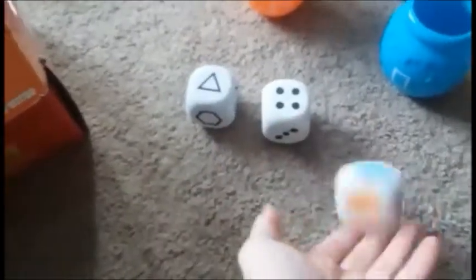Okay, so Paxton got this game for Christmas. It's pretty cute. It's practically the colorful bears in the cups, except these are cute little honey pots. And each of them has a different shape on it, because I guess as your child is learning new things like shapes, colors, and numbers, it comes with these dice over here. So you roll the dice and you get a shape and a number and a color.